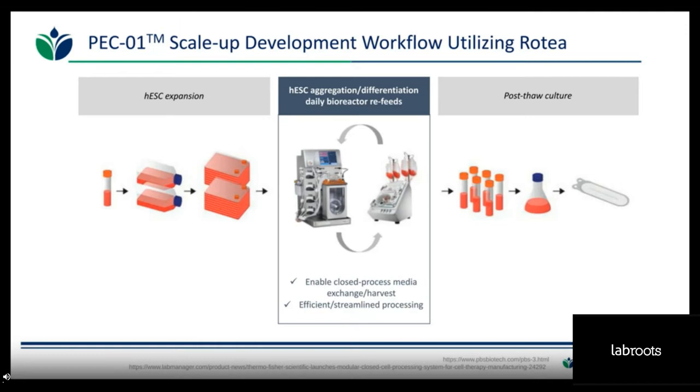This differentiation process occurs in suspension bioreactors, and this is where we see the Rotea being integrated into our process, allowing us to have a closed process media exchange and harvest, and also efficient and streamlined processing to process our aggregates and remove any non-aggregate debris. After this part of the process, we then move to cryopreservation and post-thaw culture, which finishes out the production of our cell therapy product.